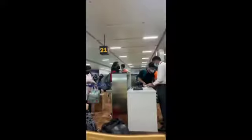The boarding started in sequence. There were separate counters for business class passengers and separate counters for economy and premium economy passengers. At the boarding gate, they check your passport as well as your boarding pass.